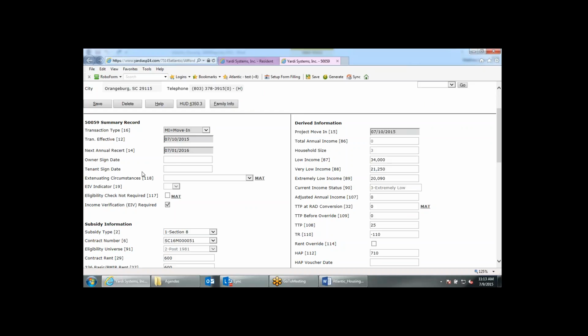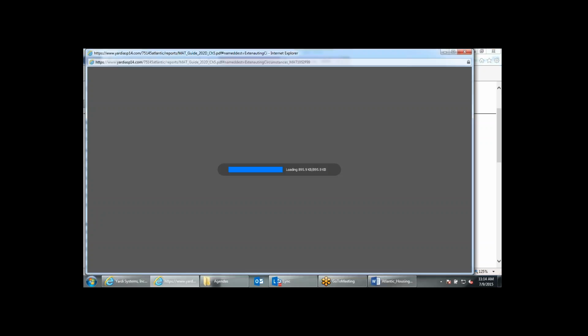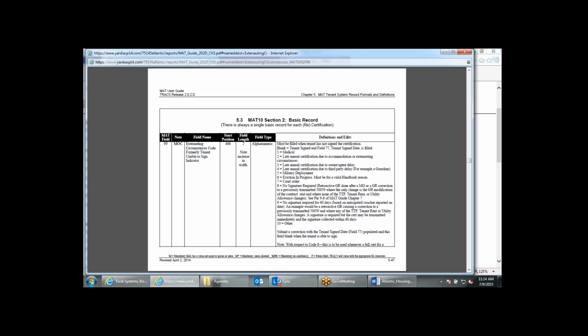On my summary page, there's really 4 sections here. There's my resident information at the top. That's section number 1. Section number 2 is actually the summary information down below, which gives me my transaction type. What type of certification is this? In my case, it's a move-in certification. The effective date of the move-in, and then when my next annual recertification is due. So in our case, it's due July 1st of 2016. There's also a place for me to put in owner and resident sign dates once they've signed the full pack in the HUD model lease. If the resident is unable to sign, there's an extenuating circumstances drop-down menu where we can select the reason that they were unable to sign.